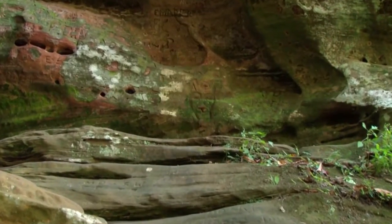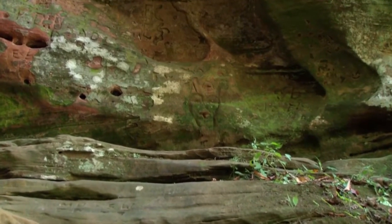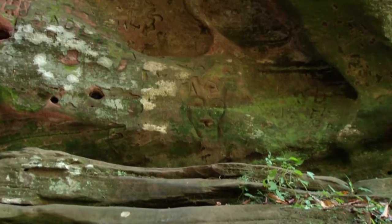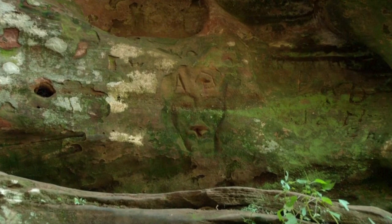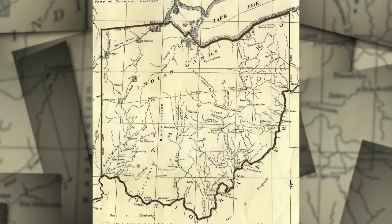But probably one of the coolest carvings in the whole park, but definitely the coolest one here at the Rock House, is on the outside of Rock House when you're looking up at it. Behind me on the wall up here, you'll actually see a face looking back at you. And that face belongs to a particular individual you may have heard of by the name of Tecumseh. Probably one of the most famous Shawnee that ever lived.